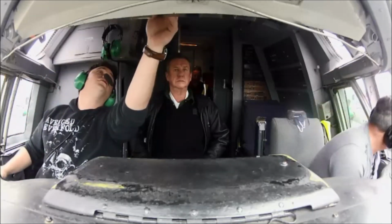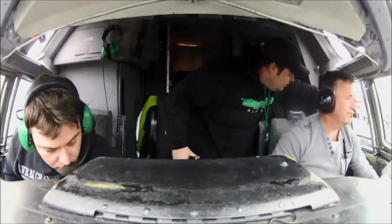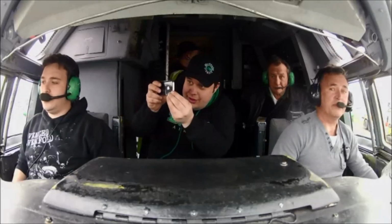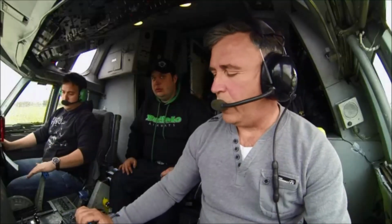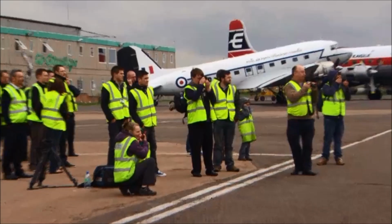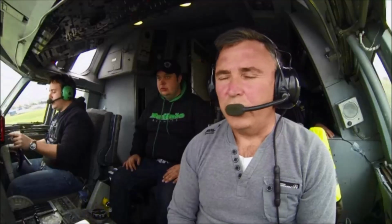Okay, that's good. This is my first Electra trip. Couldn't have picked a more awesome one. Fire trucks sprayed the old ARC retirement spray for us, and we taxied through it, which is really cool. Lights out. 60 knots. Positive. Gear up, please.